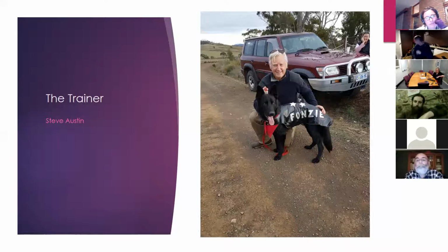So, anyway, Steve did say if I ever got a picture of him with Fonzie with that jacket on, that he would kill me. So, of course, that was a challenge. So we got a picture of him with Fonzie with that jacket on quite cunningly. This was back when we were doing our training.